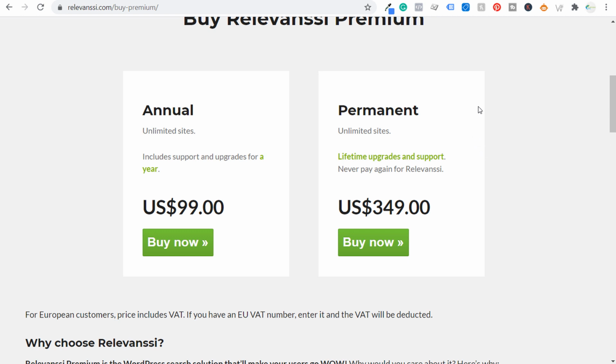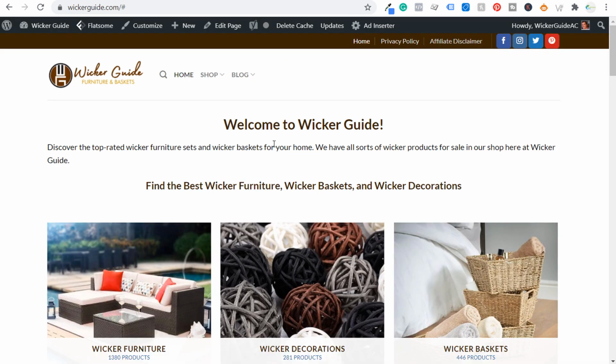Now, what I want to go through before we start getting into installing the plugin on wickerguide.com is how to track searches that happen on your website. So someone comes to your website, they come to the search bar, and let's just say they type in white wicker baskets here. For my search bar, one of the main reasons I want to update it is you can see here, it just kind of sits here and loads. It takes almost 30 seconds sometimes for things to pop up here.